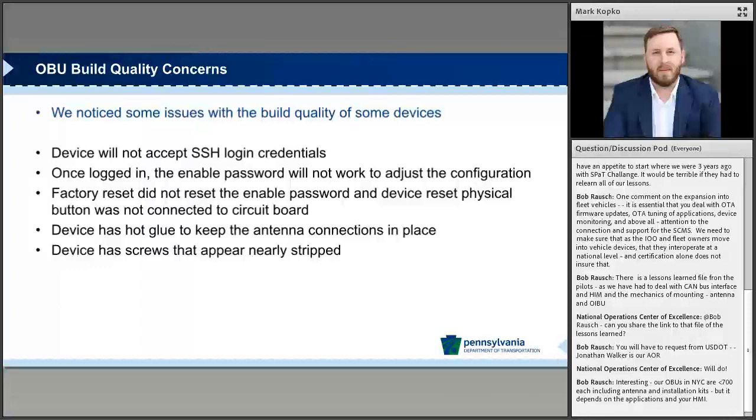We had devices that could not accept SSH login credentials. We had ones where once logged in, the enable password would not work, so we couldn't adjust the configuration. One of the onboard units, the actual factory reset button was not physically connected to the circuit board. It was just in there, no one connected it, so we couldn't actually reset it. We also found that the antenna on one onboard unit was basically held in place with what appeared to be just hot glue.